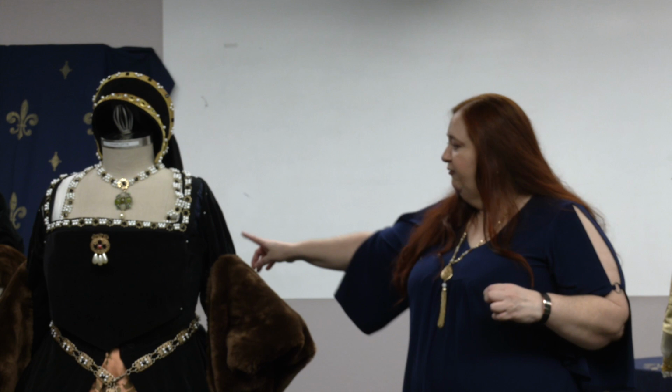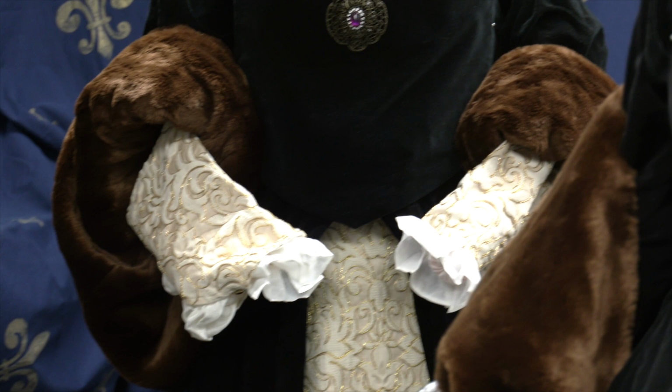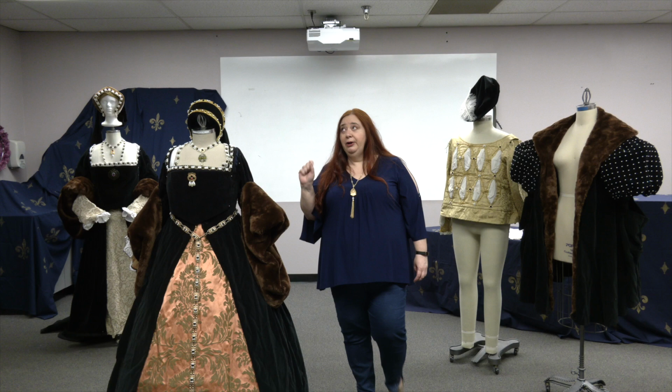As a quick note, the stitching on the front panel of just the front dress over here, this one, took a year and a half of hand stitching. It took about another 6 months to do the two sleeves. So to make one of these outfits, especially the queen's outfits, takes about 2 to 3 years. The Red Jane took 3 years. It all depends on how much handwork has to be done.